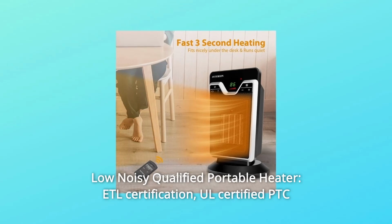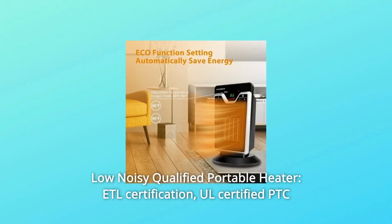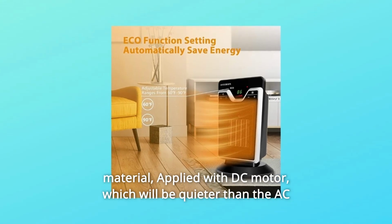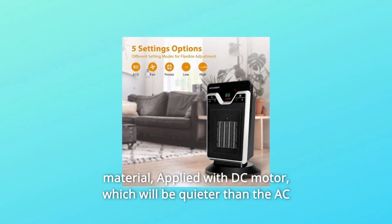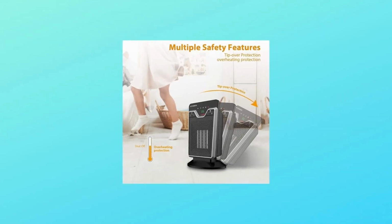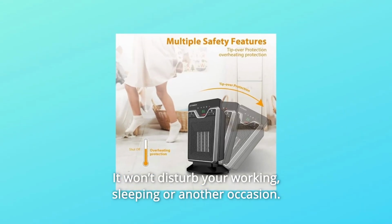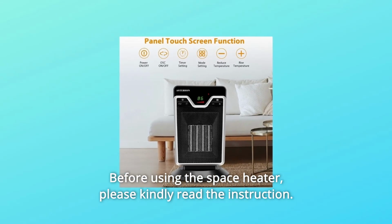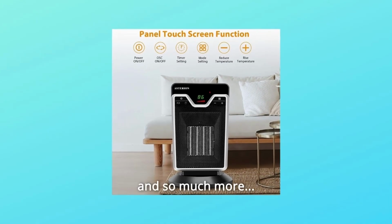Number 4. Low Noise Qualified Portable Heater. ETL certification, UL certified PTC material, applied with a DC motor, which will be quieter than the AC motor electric heaters on the market. It won't disturb your working, sleeping, or any other occasion. Before using the space heater, please kindly read the instructions, and so much more.